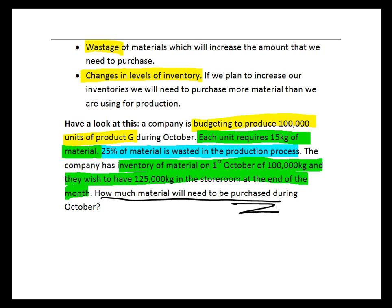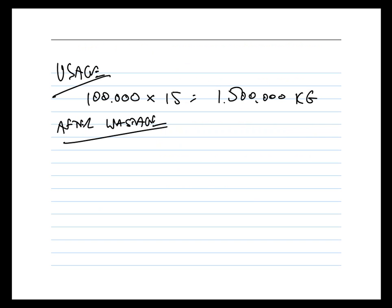Well, let's have a think about how we would deal with this one. I'm going to start by considering the usage of materials. Now, the usage of materials will be based on the number of units we're planning to make. So we were told we were going to produce 100,000 units times the unit usage. Each unit needed 15 kilograms of material. So in order to produce 100,000 units, we will want to use 1.5 million kilograms of material.